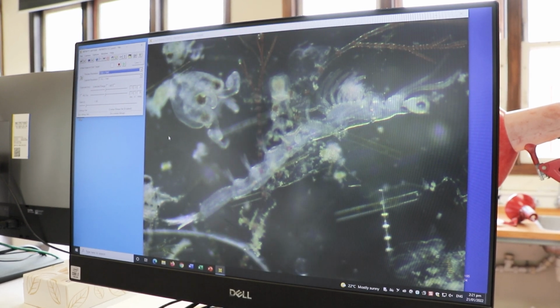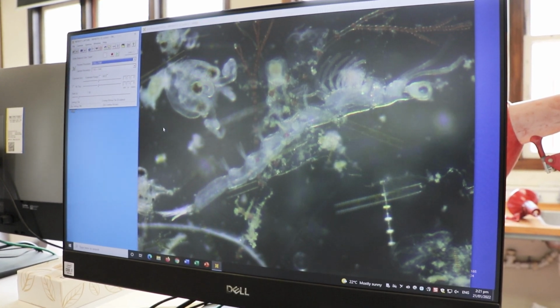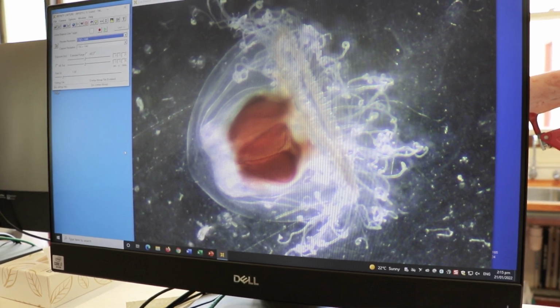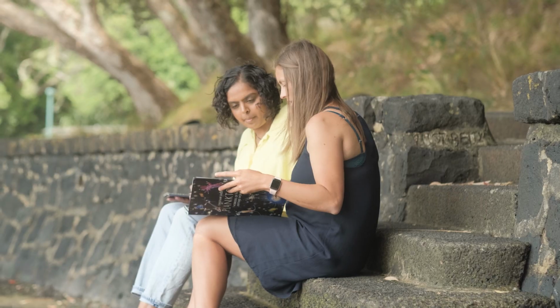And when we have tiny little organisms, like our tiny plants, they create food for our tiny animals. And what feeds big animals? It's our tiny little animals. So that's where the concept from the tiny to the mighty came from.